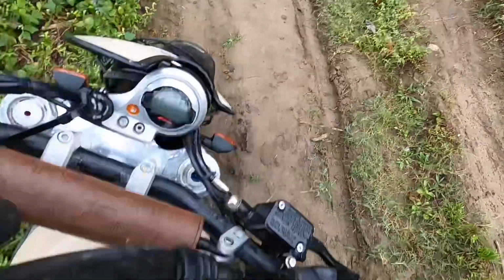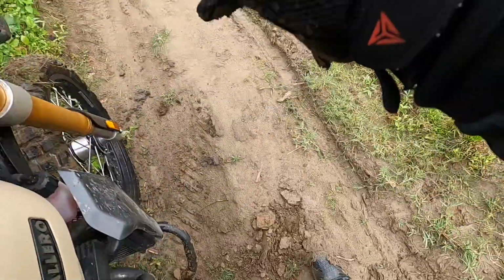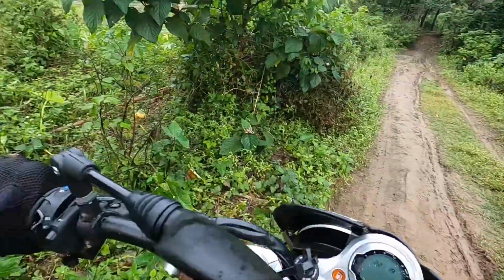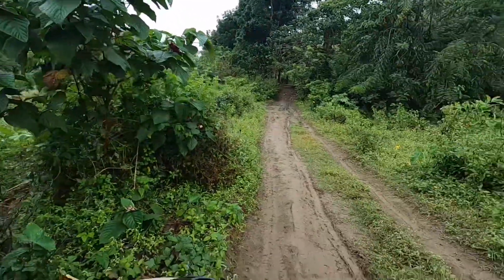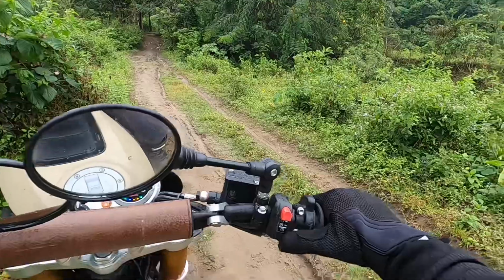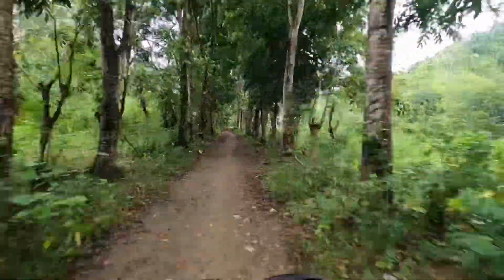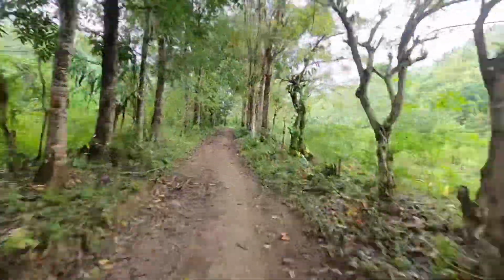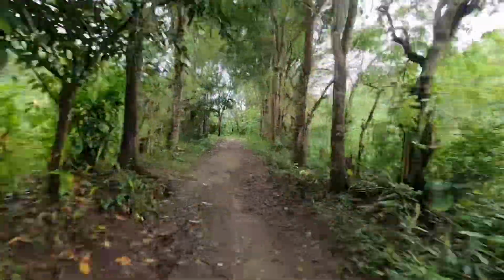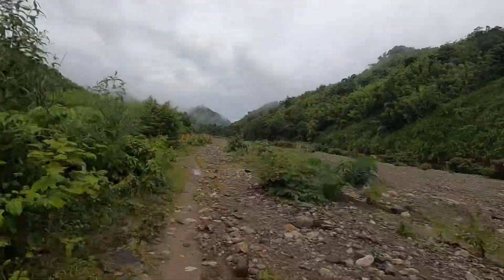Slippery. Ugh. Luckily, the bike is super easy to pick up. No damage. Let's try this again. Look at that scenery.